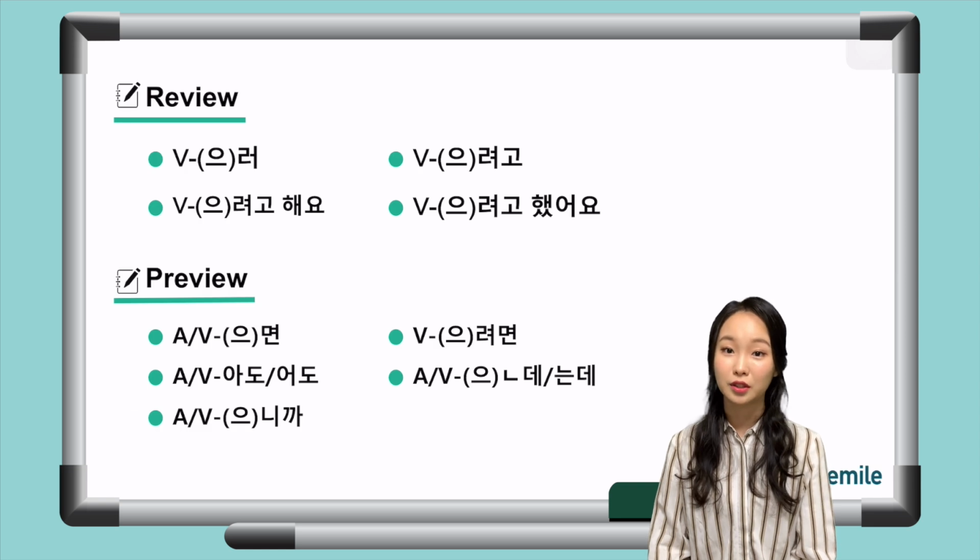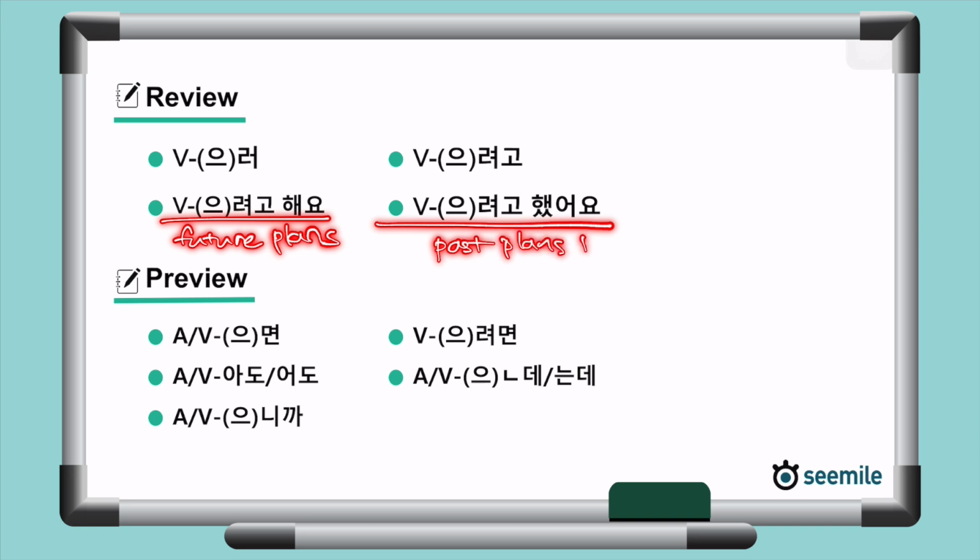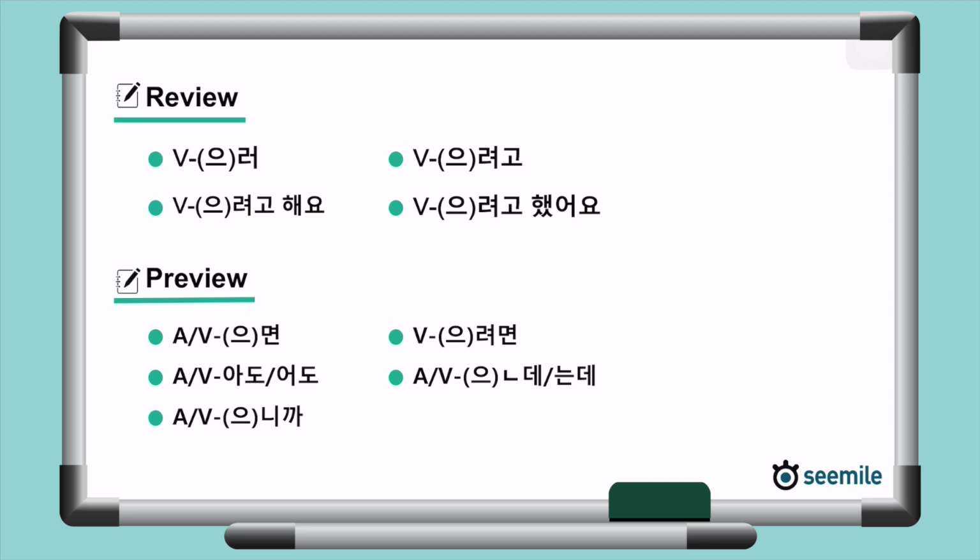What did you accomplish during your previous class? We learned how to use the connective ending 으려고 to describe the reason for doing something. We also learned how to make future plans using 으려고 하다 and 으려고 했다 to describe past plans that didn't really work out. Today, we are going to learn about some other connective endings. Most of them are used to describe conditions related to situations or actions referred to in the preceding sentence.